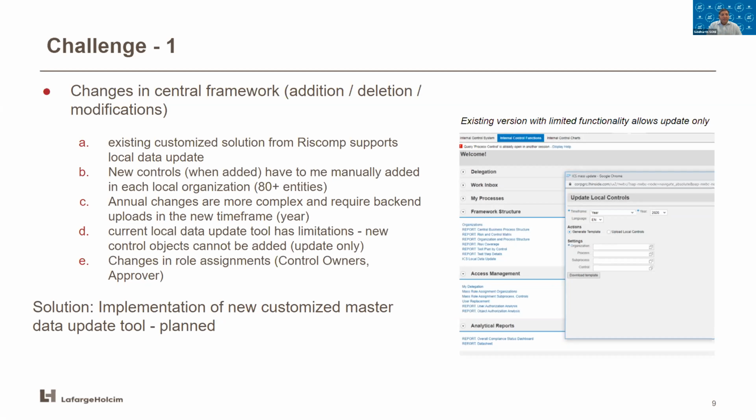We would have new controls requested by the management to be added every year. We would have some controls to be adapted or changed, some attributes like, okay, this control is also leading to a fraud risk, or let's say a compliance risk. So I need to tag a different attribute. And this would mean a lot of data maintenance centrally to be done within the SAP GRC platform.